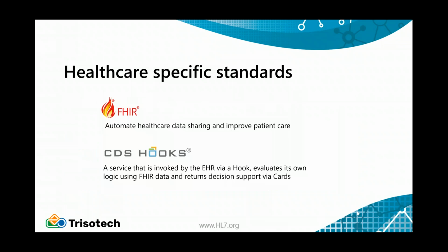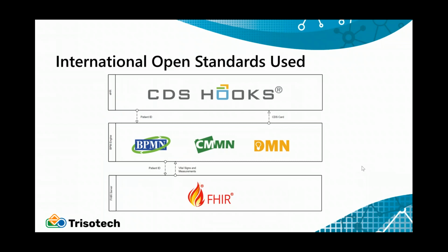We're also using a mixture of different healthcare-related standards, in particular FHIR for data sharing, and CDS Hooks, which is a service that can be invoked via an EHR or EMR through a webhook type of approach. This is also combined with FHIR. So we're using both these standards in the context of this presentation and demo.